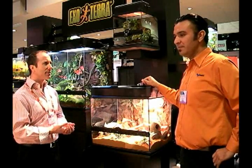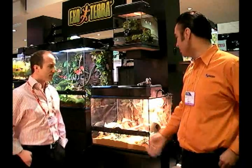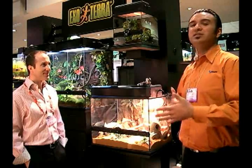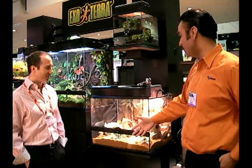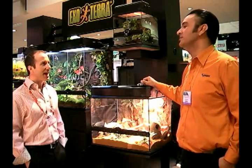Yeah, the height on this is appropriate for a number of reptiles, and of course one I skipped over was leopard geckos. Especially in a breeding situation, as people become more involved with taking on different aspects of the reptile, you can start a small starter colony in here with leopard geckos. Maybe one male, two females would be absolutely perfect. We do a lot of that.